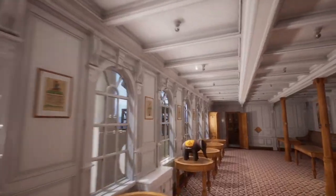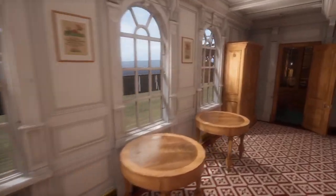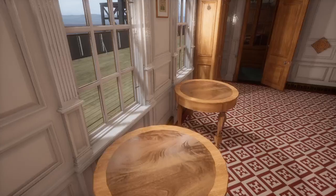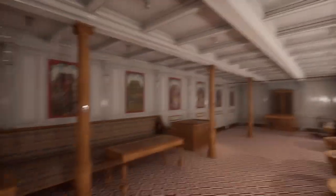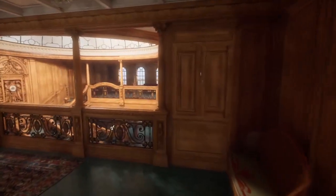But yeah, I don't know off the top of my head what game engine this is. It feels like it's Unreal 4. It might be. It kind of has that feel to it. But yeah, there is a lot of detail. There's a lot of high resolution texture work and polygon work being done here. That's what's causing the slight jitteriness too, because there's just so much detail here.